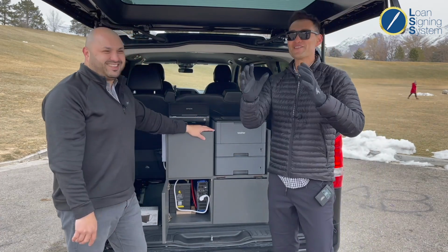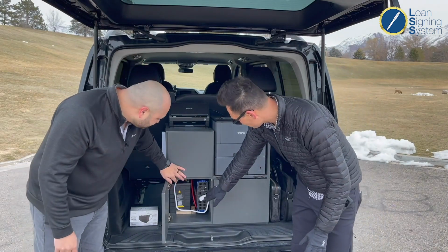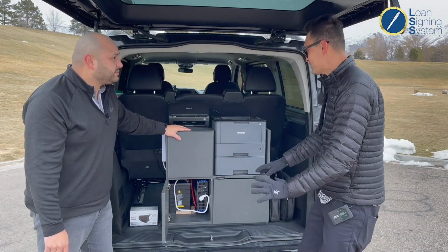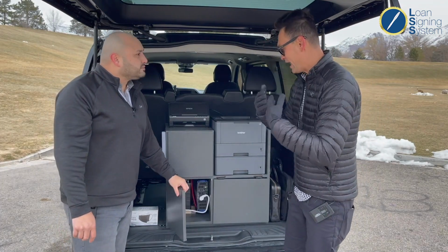Well, we're going to show the side of the van in a second, but let's keep going through this amazing setup. So down here is the inverter. Everything is powered here. Yes. Anything else you want to touch base on? A couple things I want to make note of. It's how ahead of it you are.